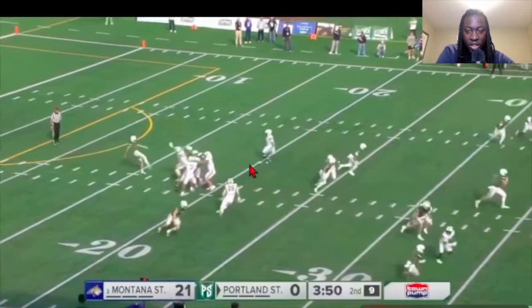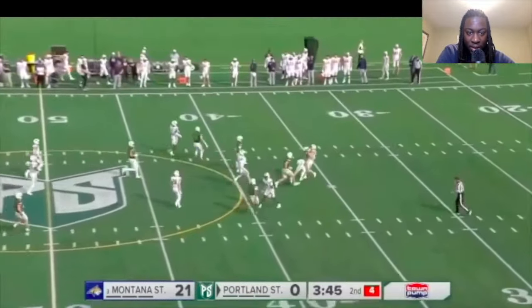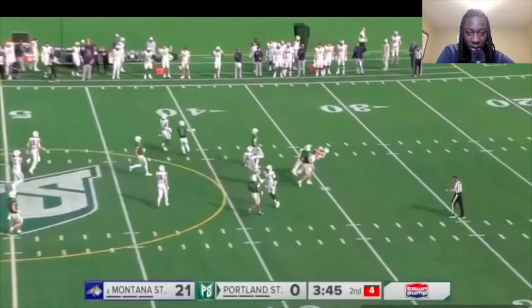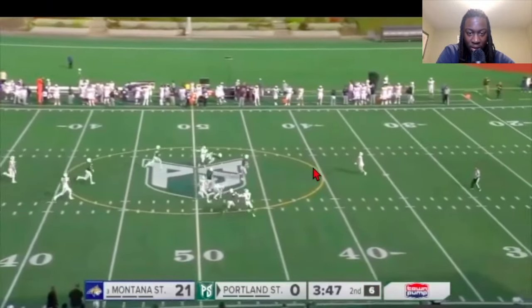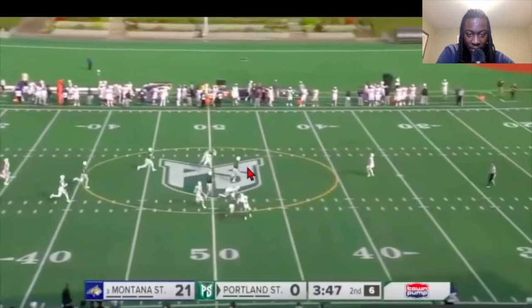Getting in punt formation. They're going to punt it away. And they get a fair catch. And just an unnecessary hit right here. I mean, he must not have been looking at him. I mean, he's looking directly at him.